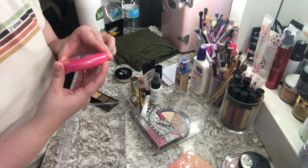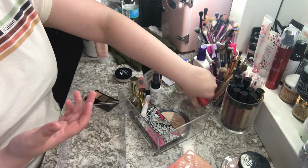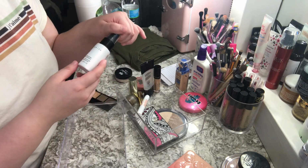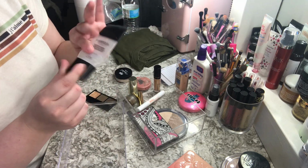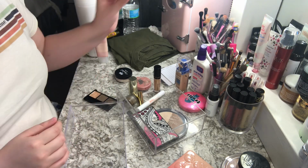The Trolls beauty powder, which I have no clue what this is, so I'm just going to keep it. I don't want anyone else to be confused by it. I'm going to keep the Cover FX Illuminating Setting Spray. I'm going to toss the Smashbox Photo Finish Primer. It is basically gone. I can't even squeeze anything out of this, so that's trash.